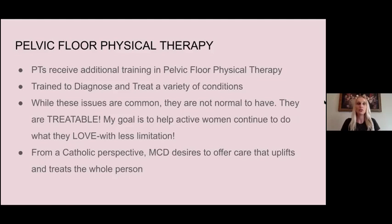So PTs do receive additional training for pelvic floor physical therapy. We are trained to diagnose and treat a variety of conditions, and we're going to go through those really specifically in just a few moments here.